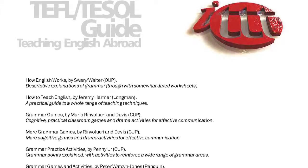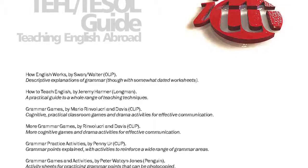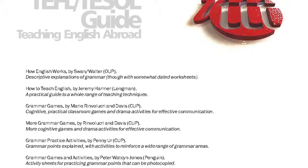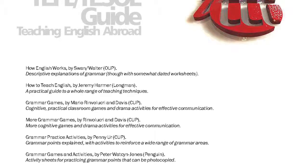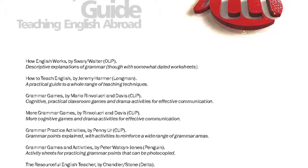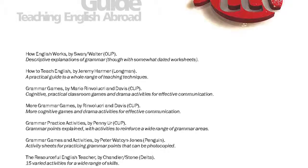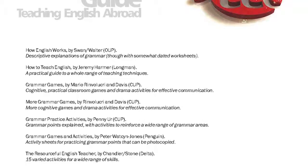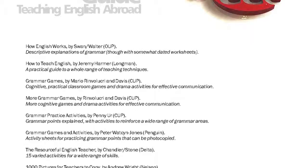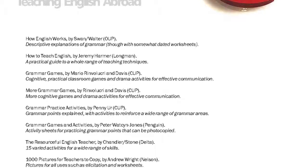How to Teach English by Jeremy Harmer, Longman. A practical guide to a whole range of teaching techniques. Grammar Games by Mario Rinvolucri and Davis, CUP. Cognitive, practical classroom games and drama activities for effective communication. More Grammar Games by Rinvolucri and Davis, CUP. More cognitive games and drama activities for effective communication.